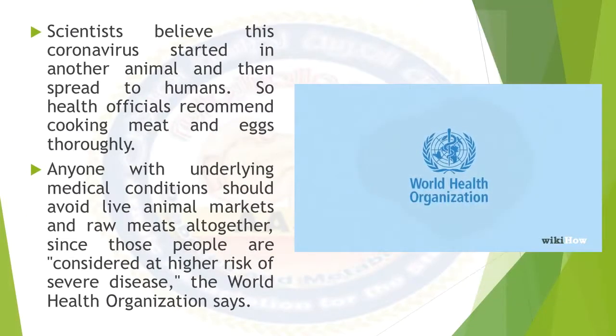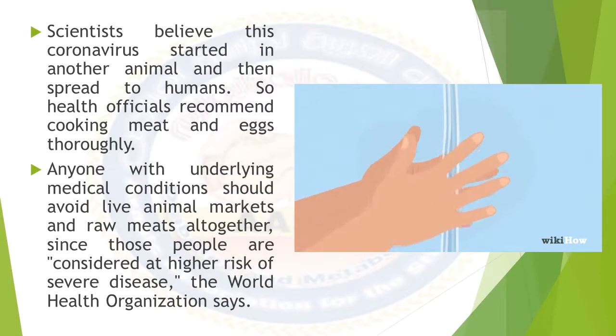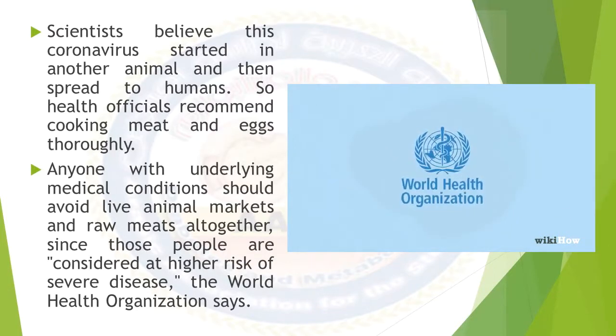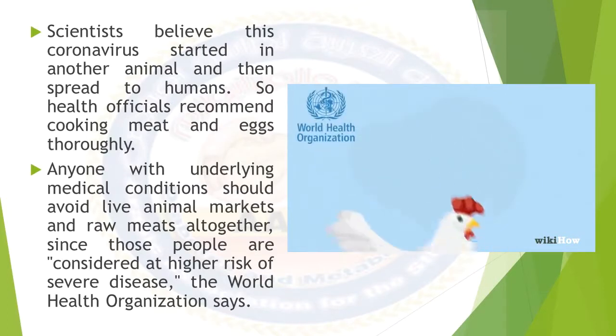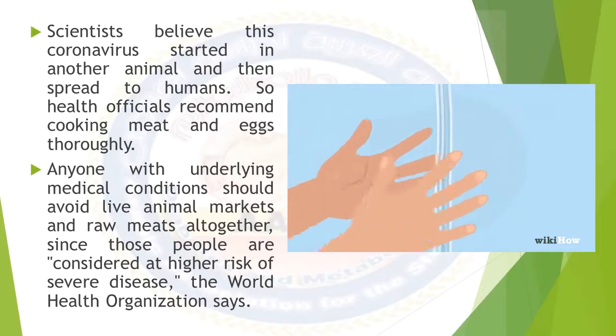Scientists believe this coronavirus started in another animal and then spread to humans. So health officials recommend cooking meat and eggs thoroughly. Anyone with underlying medical conditions should avoid live animal markets and raw meats altogether, since those people are considered at higher risk of severe disease, the World Health Organization says.